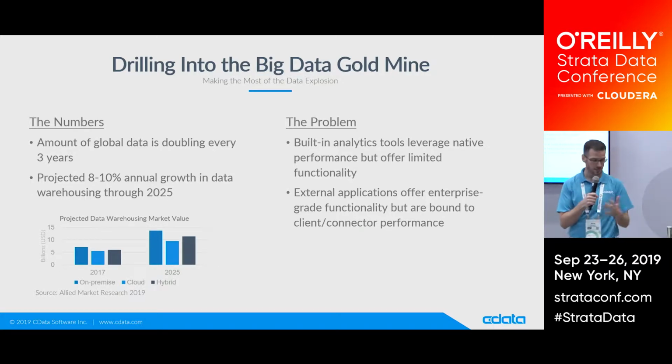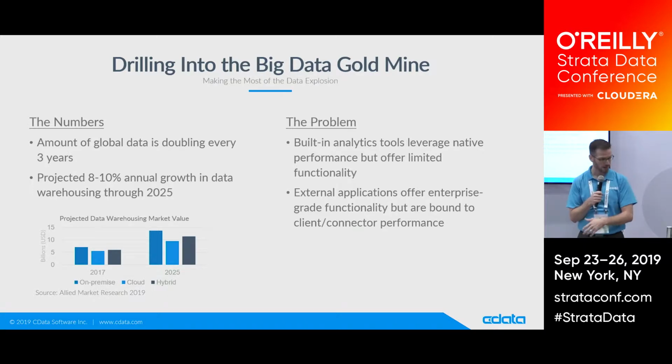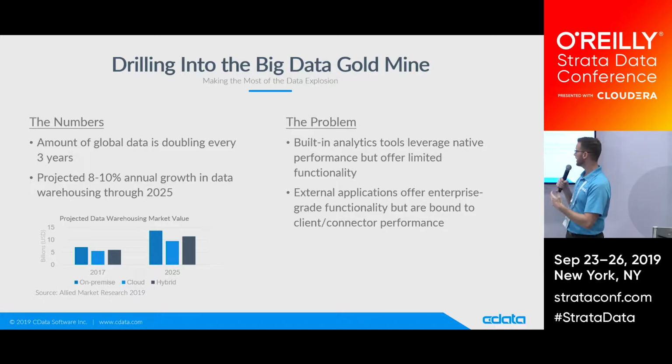With all of this data consolidated, it's really nice. You're building a gold mine of your data. So you no longer have to go out to your SaaS applications. You no longer have to go out to cloud databases. You're no longer going into private databases and other data systems. All of that data is consolidated, which lets you drill into that data gold mine.